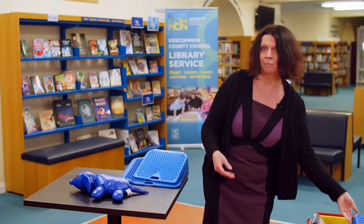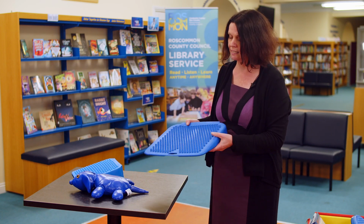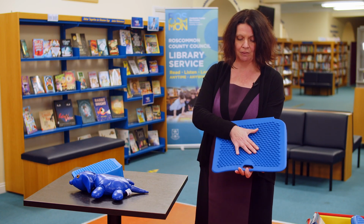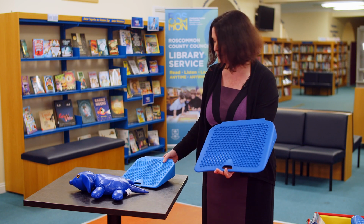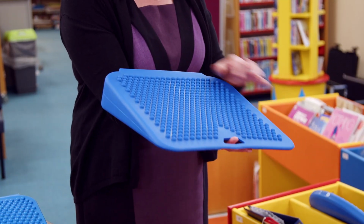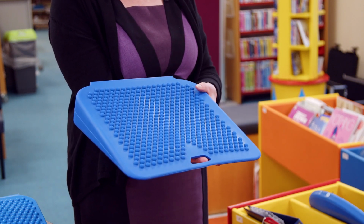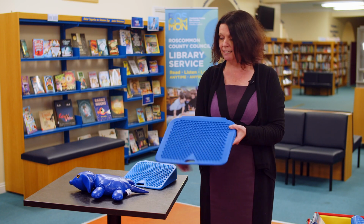Whereas if you have a young person with something like dyspraxia, you're far better off with one of these. And we've got the bigger one or the smaller one. And again, we would pump it to about this and place it in the chair. That will also help with sitting posture as well as allowing a little bit of movement, which is fantastic.